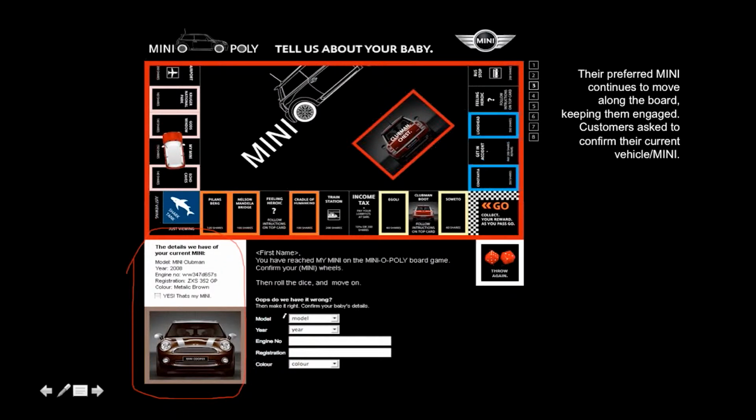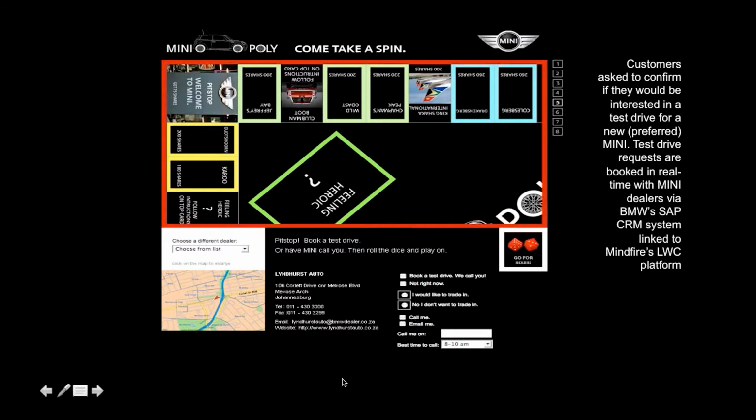We even included details on the year that they purchased, the engine number, the registration, the color of the car. But then we also wanted to make sure that we catered for instances where the customer may have taken up another vehicle or may have moved into another vehicle. And so then we asked them to provide that information as well. We can move to the next page.